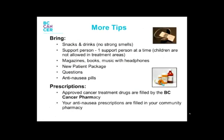Feel free to bring snacks and drinks, just no strong odors, please. And a support person is welcome, but we ask that you only have one visitor with you at a time. Please note that the treatment room is not an appropriate place for small children. Bring along your magazines, books, or music with headphones, your new patient package, and of course, any and all questions you may have. If you have been prescribed anti-nausea pills by your oncologist, please remember to have them filled at your community pharmacy. Bring your anti-nausea pills with you on the day of treatment and take them as directed by your nurse.